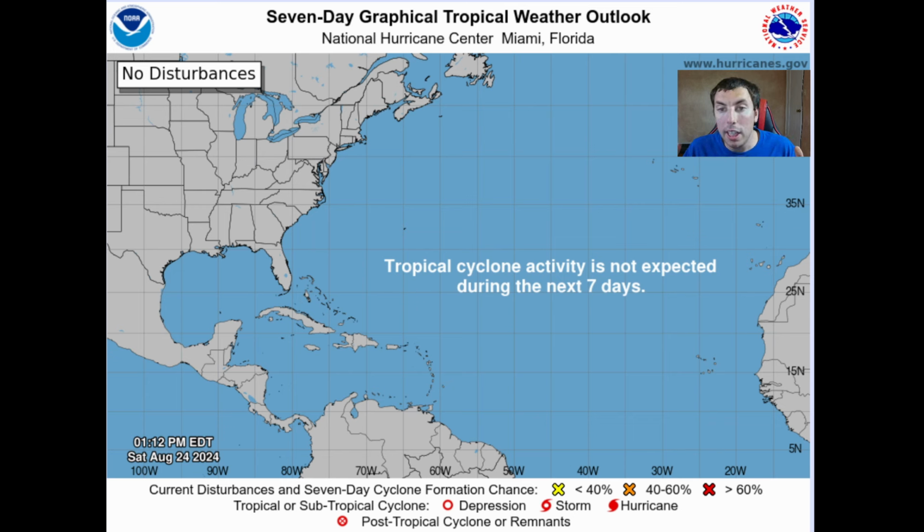The National Hurricane Center, fortunately, is not confident enough to highlight any areas. So right now, for the next week, we could all kind of rest assured there's not going to be any surprises out there in the Caribbean, in the main development region, or in the Gulf of Mexico over the next 7 days.